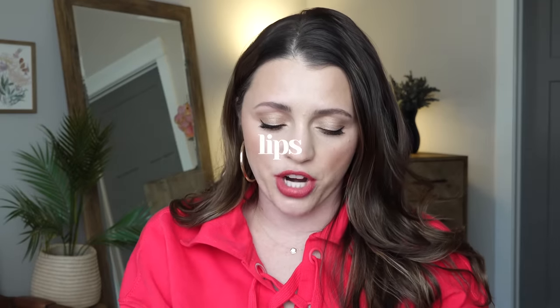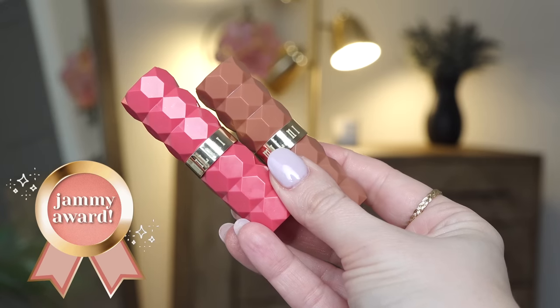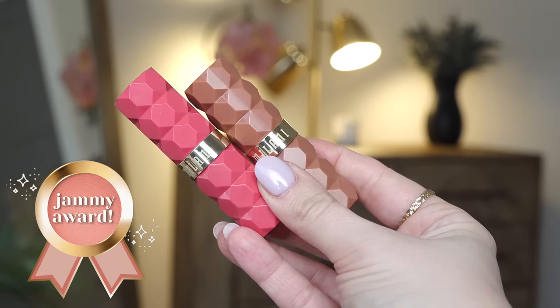Let us move into lips, shall we? So let's talk about what's on my lips first. I'm wearing the Milani lipstick in Petal. This is such a beautiful, I mean, it's obviously pink, but it's kind of like a deeper bright pink.